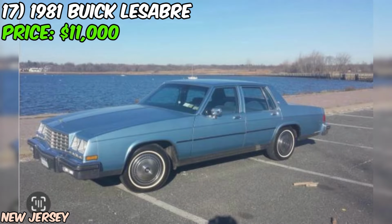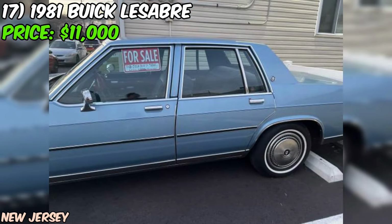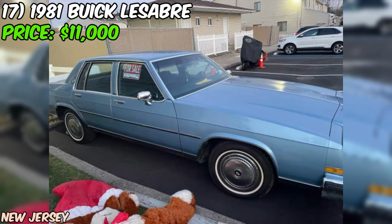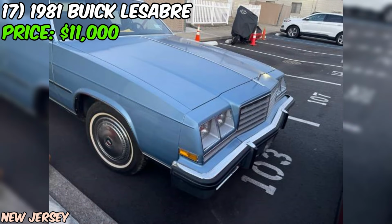Inside, the car is just as impressive as it is on the outside. The interior is in excellent condition, with no signs of wear or tear. The seats are still plush and comfortable, and all of the controls and features are in perfect working order. It's clear that this car has been loved and cared for throughout its life, and it shows in every detail.